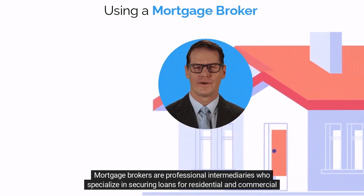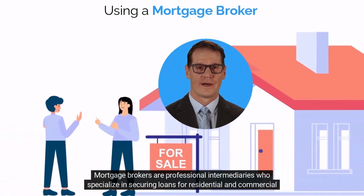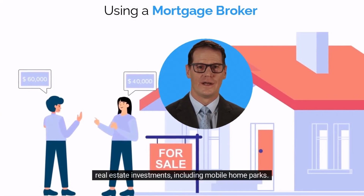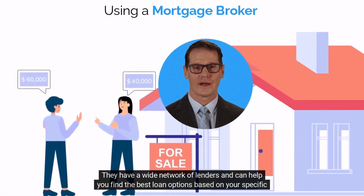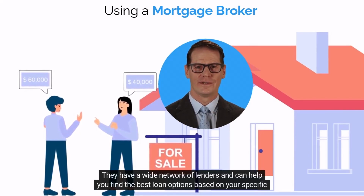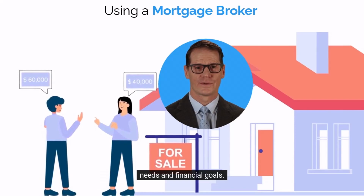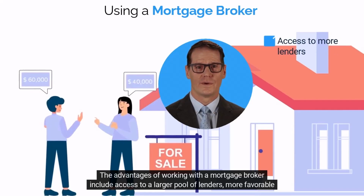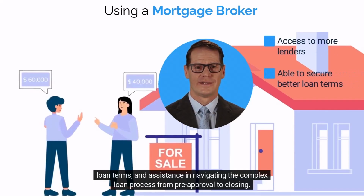Mortgage brokers are professional intermediaries who specialize in securing loans for residential and commercial real estate investments, including mobile home parks. They have a wide network of lenders and can help you find the best loan options based on your specific needs and financial goals. The advantages of working with a mortgage broker include access to a larger pool of lenders, more favorable loan terms, and assistance in navigating the complex loan process from pre-approval to closing.